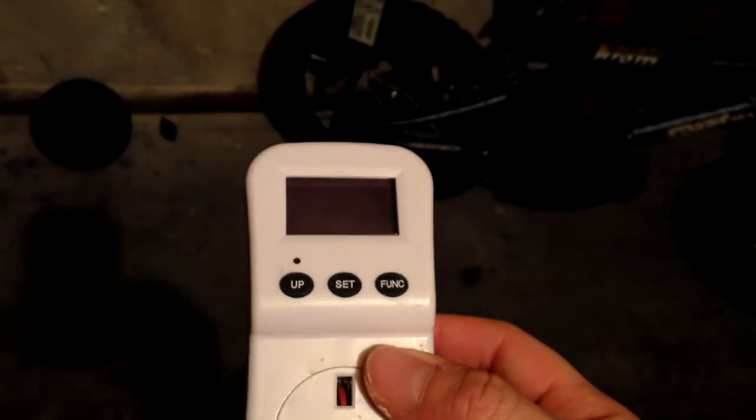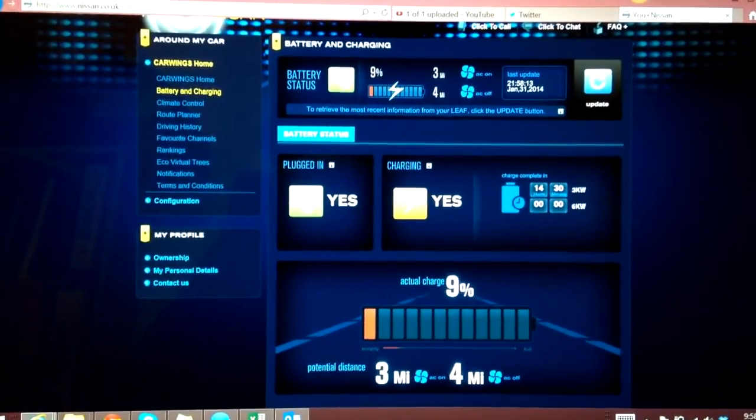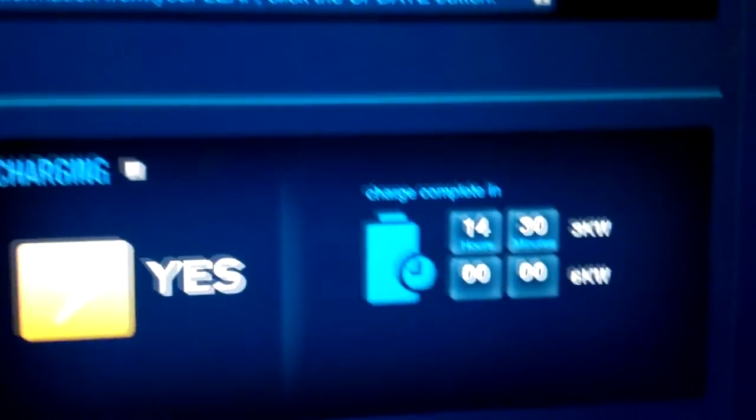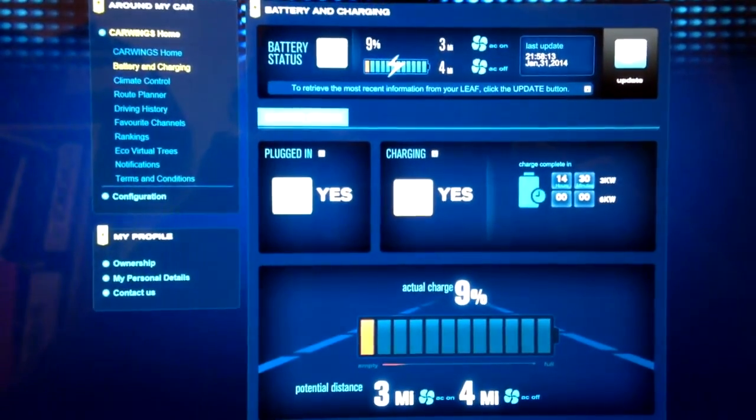The motorbike used to tail down, start high and get lower and lower. It was showing the battery as 9%, which is slightly above what it was before. We had it down to 1 mile last time. And 14 hours, 30 minutes. So that is what the charge meter is working out at the moment. 14 hours, 30 minutes, and it's 10 o'clock.